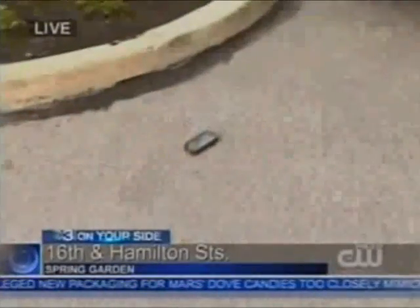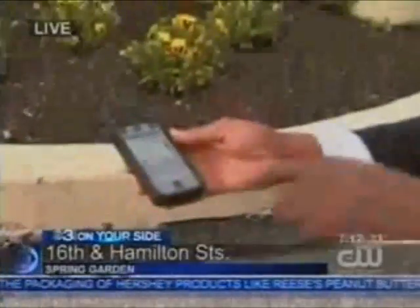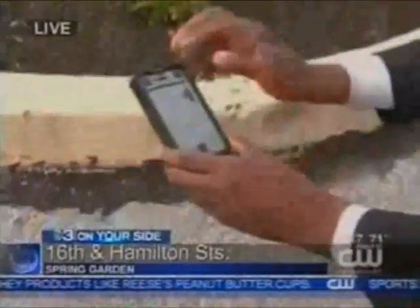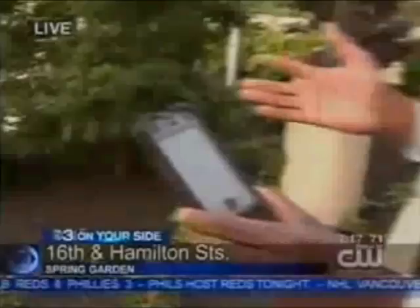Let's see if it works. Can you see anything on it, Scott? Still works. Let's stop the recording. Move it over. All the functions are there. Test number 5. It works. So far, so good. That's 5 tests. We have kicked it. We have dropped it. We've done all kinds of things to this phone, and this case has held up pretty darn good.